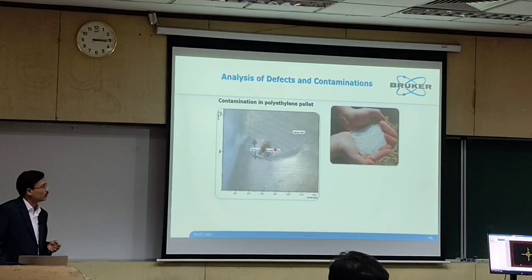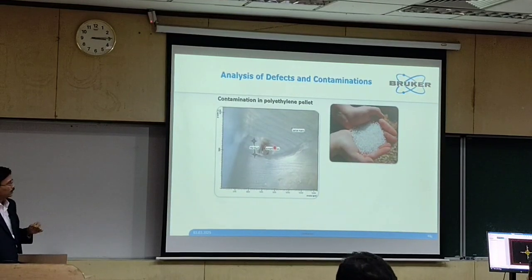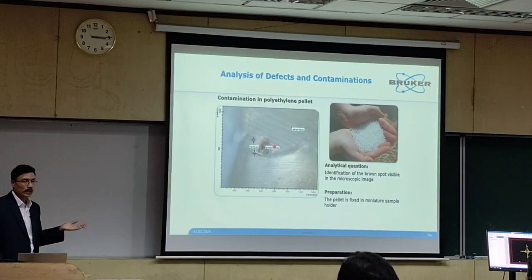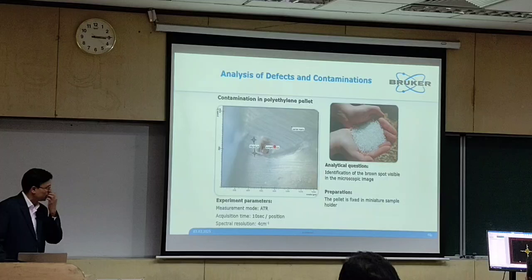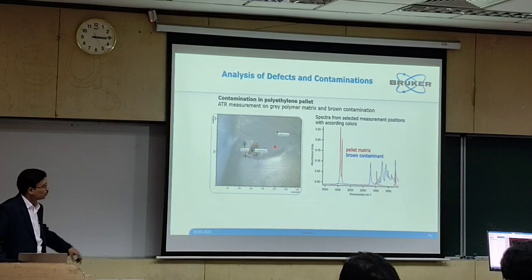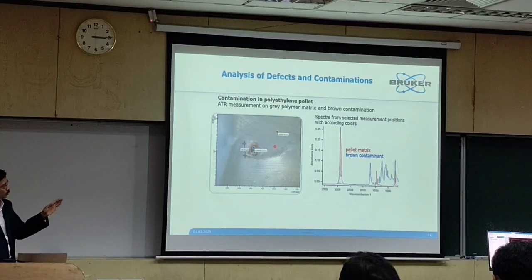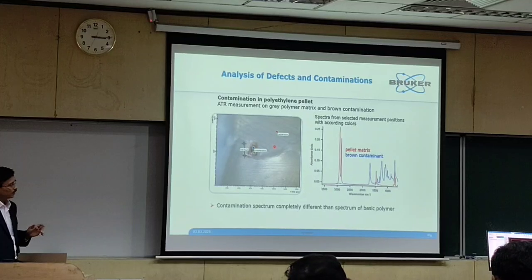This is another example of a polyethylene pellet. There is some contamination or defect seen. When you see it under the microscope, you can easily see that, and once you see that, you can mark it and go for measurement. So it's really easy that way. You can see the spectra for the matrix and then the contamination. The two spectra are not matching with each other, so this material is again a defect.